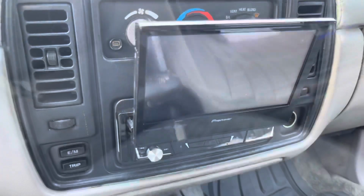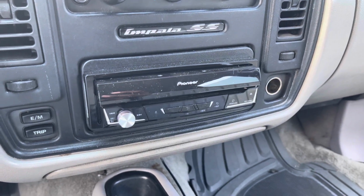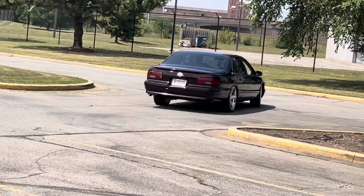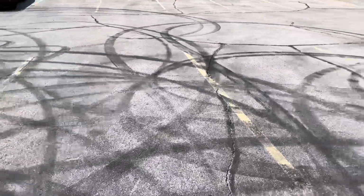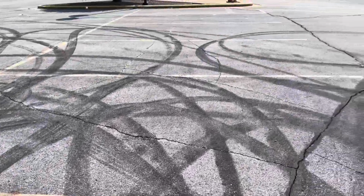But yeah, man. I don't know what happened right here, though. I don't know what has been going on. This ain't my tires all on the ground. My tires, hey, they cost. I'm trying to keep them where they at.